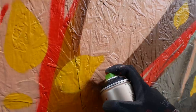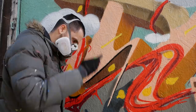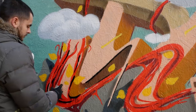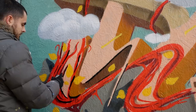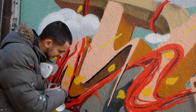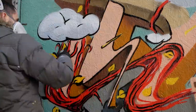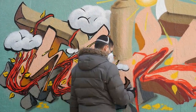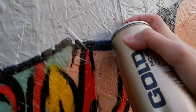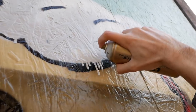I need to get used to this a little. I'll try a different cap because... so the original cap that comes with this can seems to be better, especially with these tiny thin lines. After the problems in the beginning, I eventually realized what cap I need to use, and suddenly things were working perfectly.